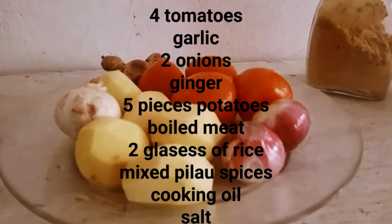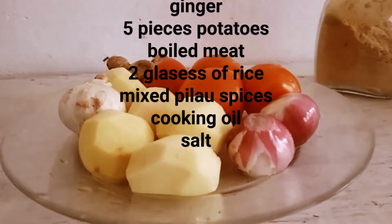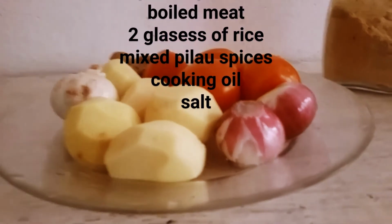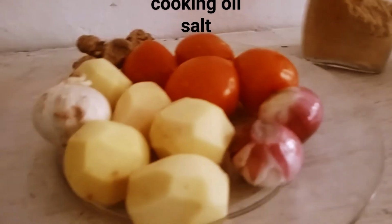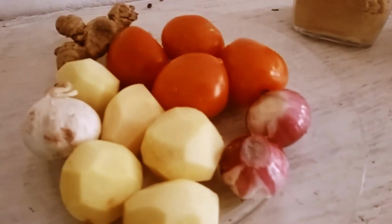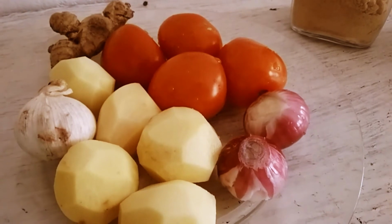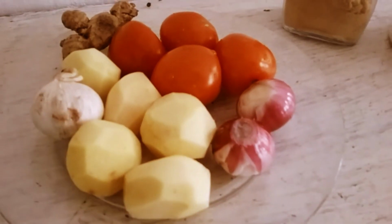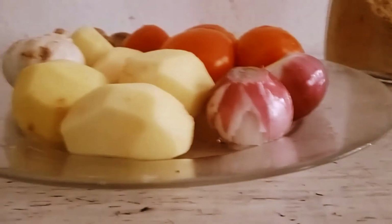I'll show you what I'll be doing, but I'll not show you step by step. I'll just show you where the meat is ready and we are starting to put on the ingredients up to where we'll add water. Then we are done. We will leave the pilau to cook in a low heat. Then after that, we will see how the pilau will come out. I hope it will come out well. Karibuni.